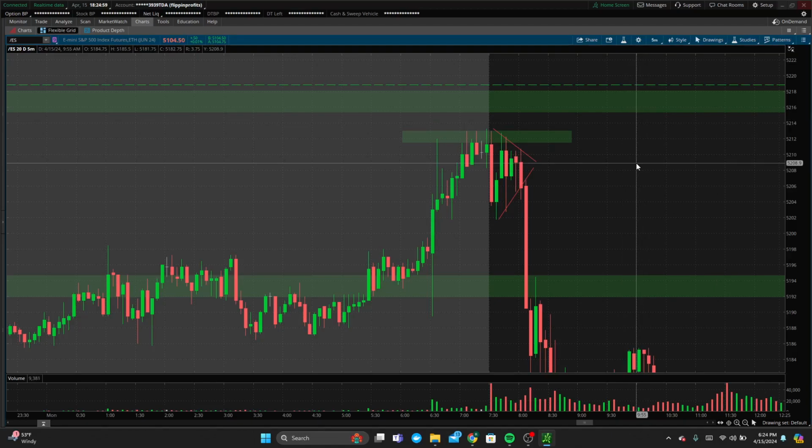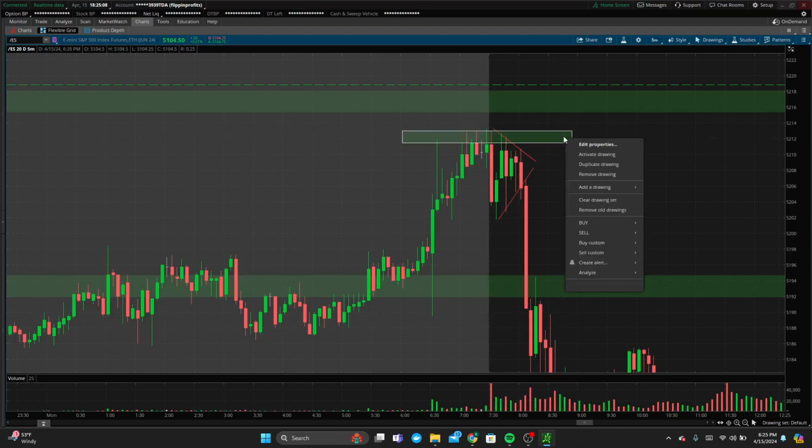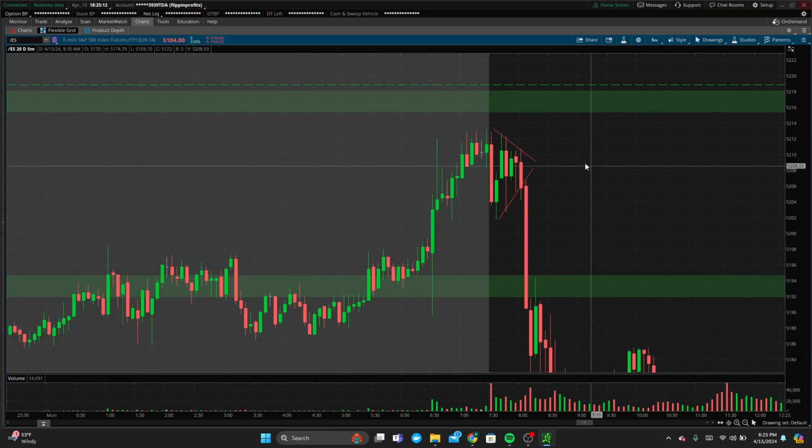Because once you see some of that drawdown, if you enter somewhere in here and we push all the way up here and you're already down 5 points, that can affect you emotionally, watching that loss maybe be bigger than what you want. You say, I can't take it anymore, you exit, and then it turns around.